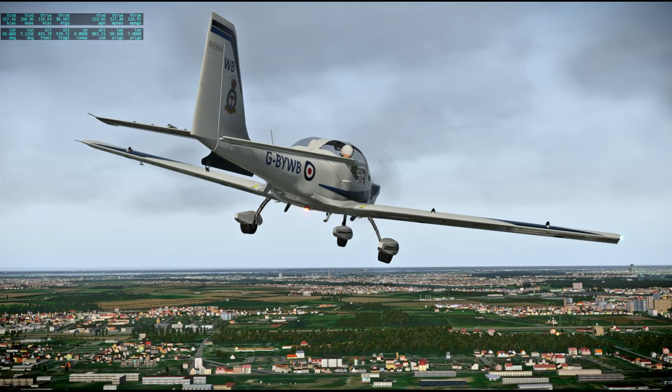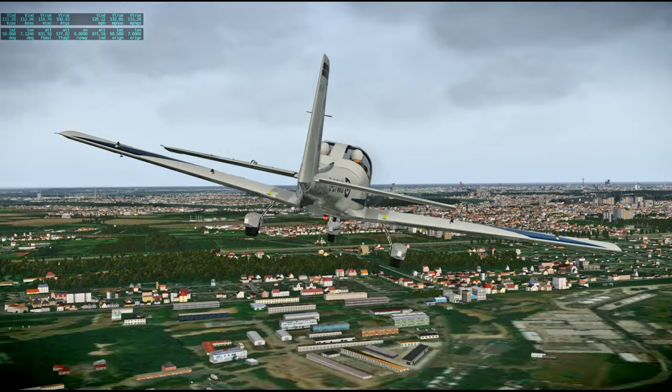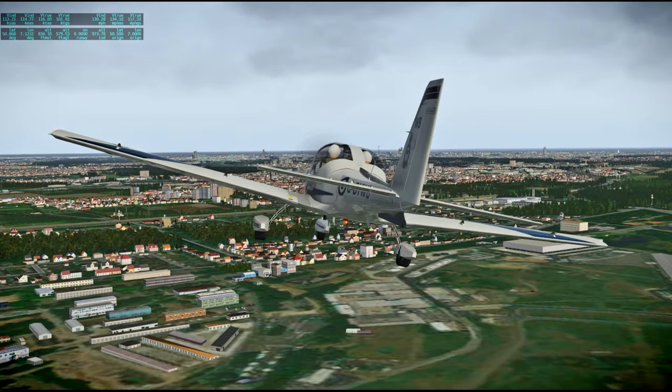Sort of got this tail ventral fin right here too. Interesting.